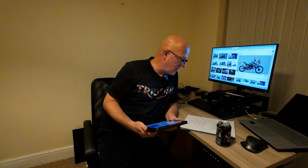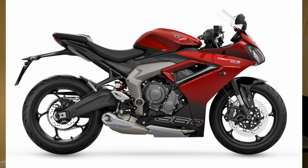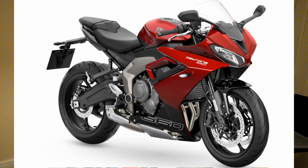Okay, let's talk about the Triumph Daytona that's coming out. The Triumph Daytona is using the triple engine from the Trident. It's kicking out 93 horsepower, it weighs 201 kilograms, and it's kicking out 51 pounds of torque. It's looking at £8,600 on the road, and that's going to be available at the end of March 2024. Now, it's not as sporty as the previous Daytonas. Apparently it's a much softer machine, so that's a good thing.